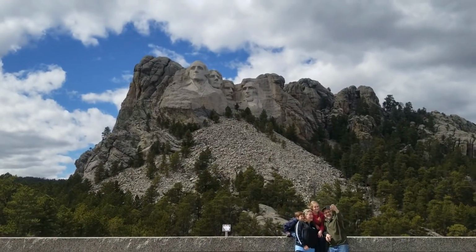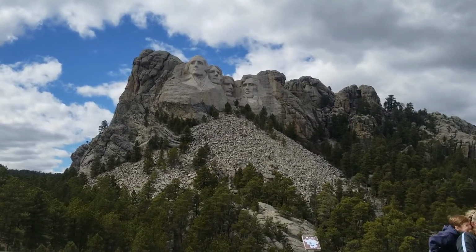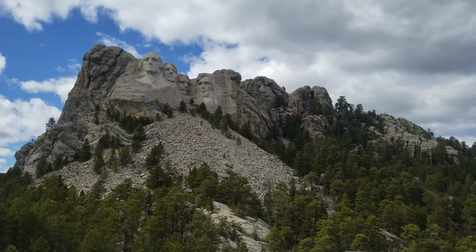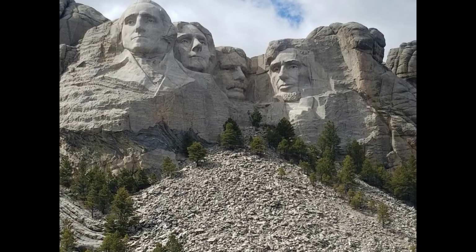So it is quite an engineering feat, and what you have here is on the left George Washington, followed by Thomas Jefferson, and then Theodore Roosevelt, and Abraham Lincoln. Priceless. So Mount Rushmore basically is free, but you pay for parking. $10 to park. Unless you're senior, 62 and over, then your parking is $5, and I believe military is free.